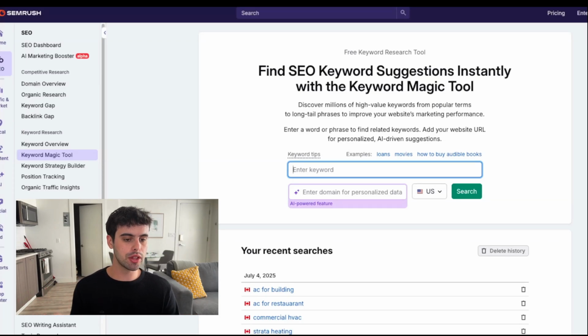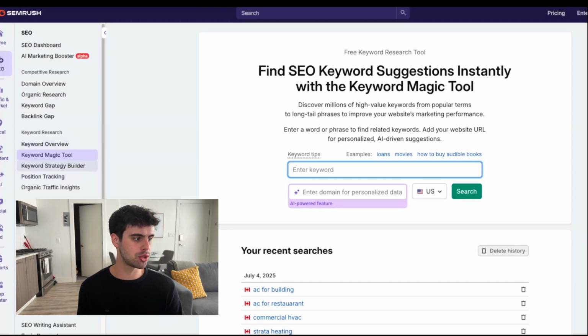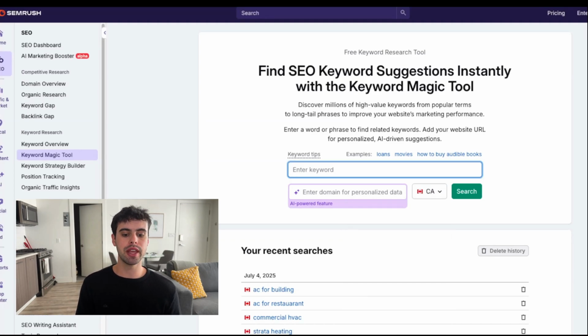So what you want to do on SEMrush is just create a free trial account. Go to the keyword magic tool on the left-hand side here, and then you're going to open up a Google sheet where you can write these and keep track of these keywords. So pick your country. I'm going to go Canada because that's where I'm located. And what you're going to do is search up a keyword in your niche. So for example, HVAC, let's say HVAC services.